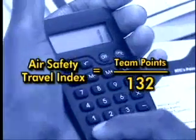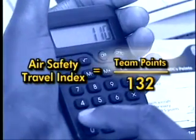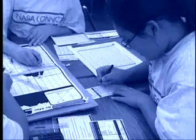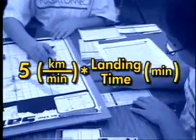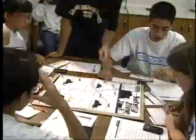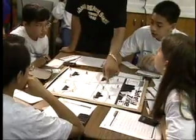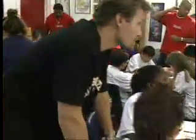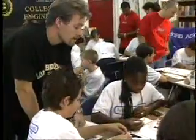Now you're ready to determine the Air Safety Travel Index by calculating the percentage using the ratio of team points divided by total possible points. Complete the tracking chart by calculating the actual linear distance traveled from the aircraft's initial coordinates to the airport by using this equation. Calculate the difference in the direct distance traveled versus the actual distance traveled. Your teacher will conclude the game by discussing some questions with you so you can apply what you've learned during the game to the actual job of an air traffic controller.